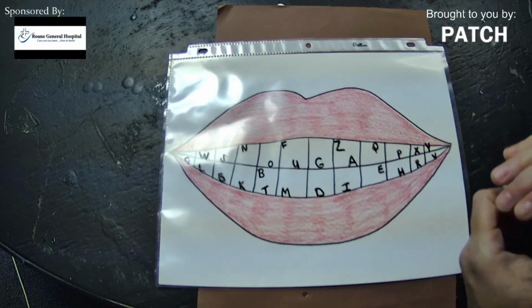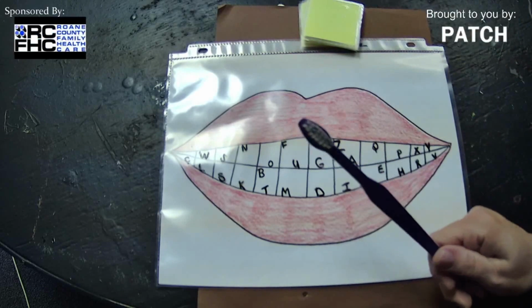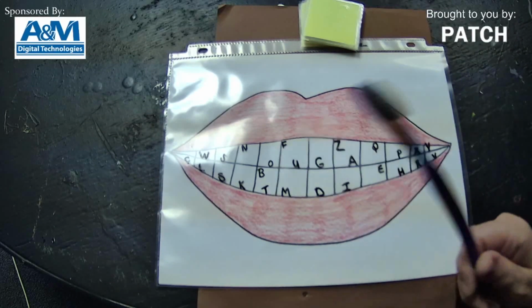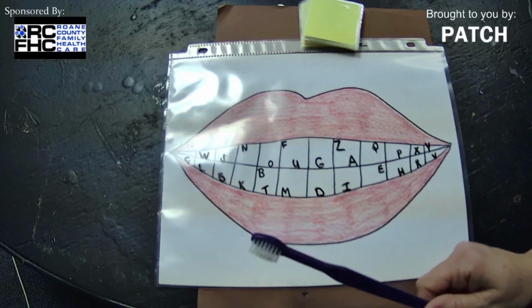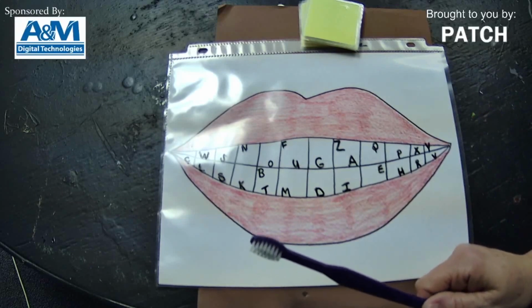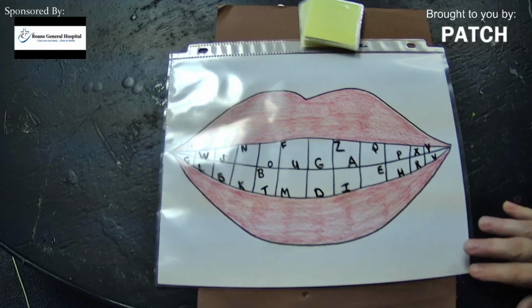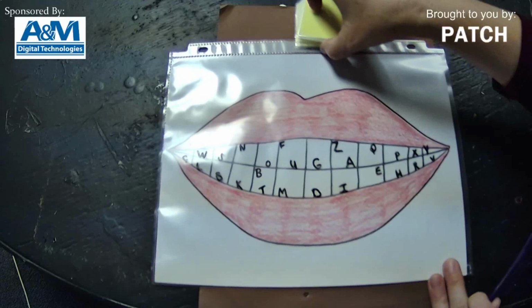Oh, I forgot to tell you, we also need a toothbrush for this activity. Now, don't go get the toothbrush that you just brushed your teeth with this morning. Yeah, no. You want an old toothbrush that you don't use anymore. And if you don't have an old toothbrush, just get you a tissue or a Q-tip. Anything that you could use as an eraser, okay? Because we are going to erase away the bacteria that's in our mouth.